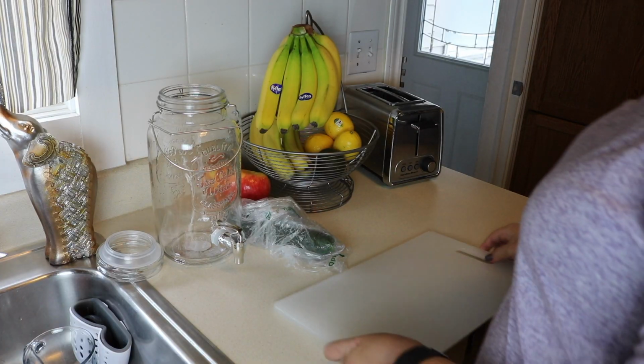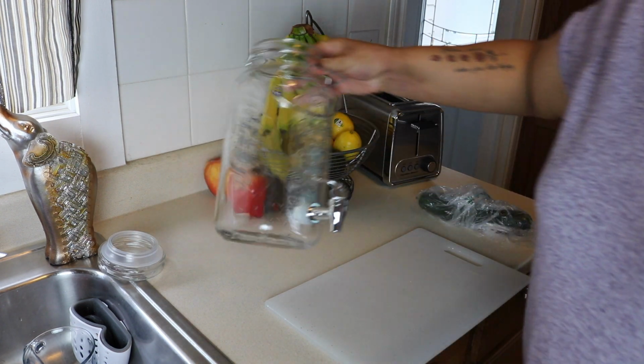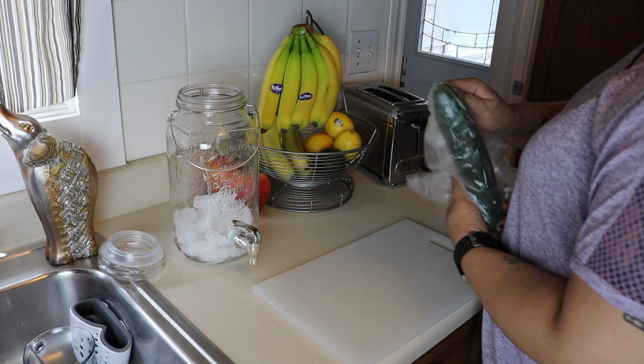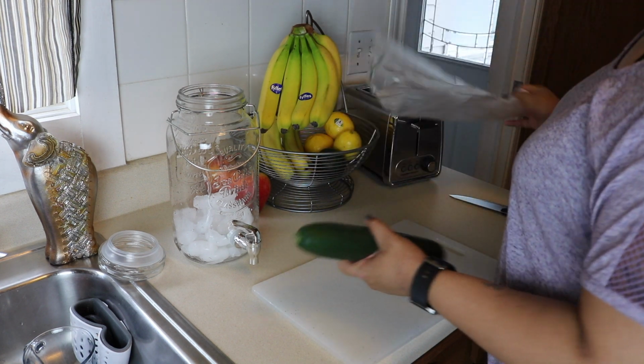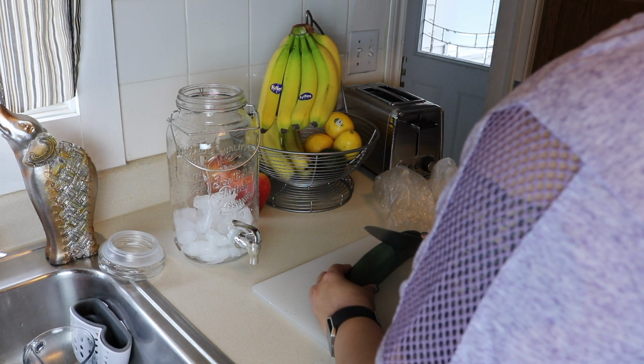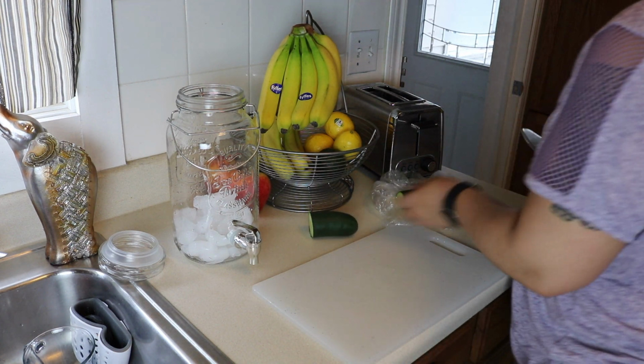Go ahead and make some of this water. I might go ahead and throw some ice in here really quick, some cucumber and some lemons in here. I'm going to put half of this cucumber, maybe. I'm going to use probably like that much.